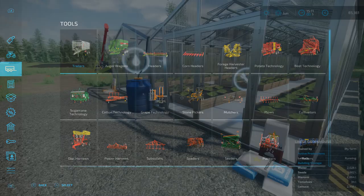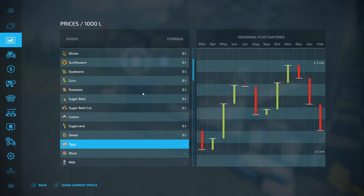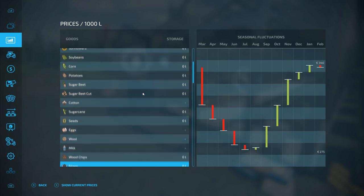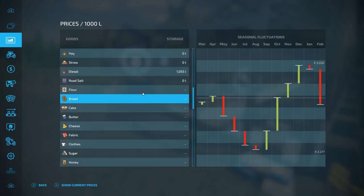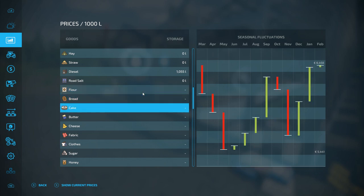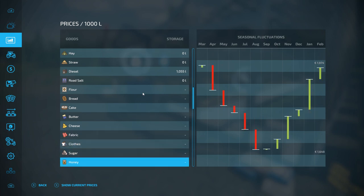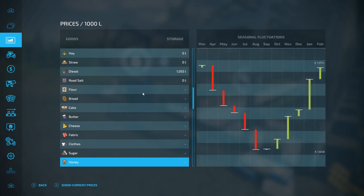That's good. So let's have a quick check, if I press the right button, on the prices. So eggs, we are on the up, but the best price is going to be in October, November for those. Let's see, we've got honey? Bread. Let's have a quick look at bread. That's going to be December time. That's fine. Same with flour. Honey. That is going to be February. And we're currently not far off. If we need cash, we can always sell some of that, unless it goes down a bit more.